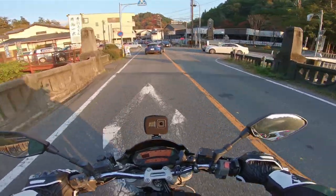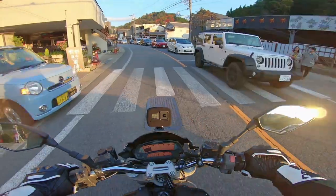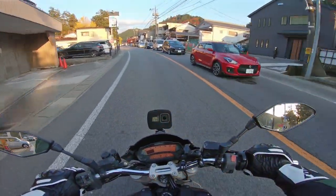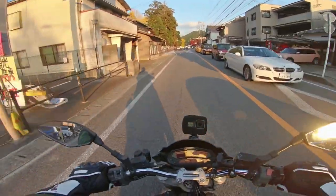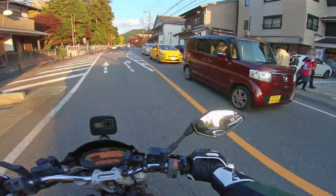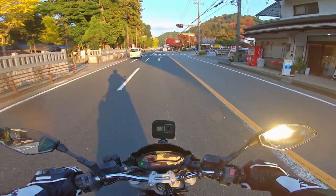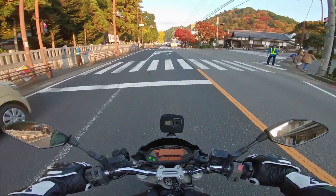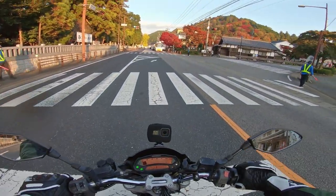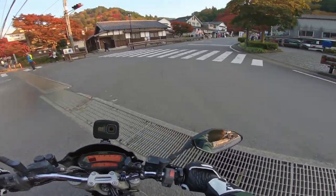Alright guys, so I'm just approaching the very popular tourist spot of Polanco, and as you can see, it's pretty busy. I don't have any cash for parking, which sucks, but there is a place I know of that I can hopefully get to, as long as these pricks with the lightsabers don't go, no!